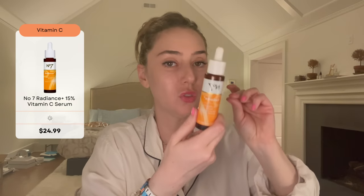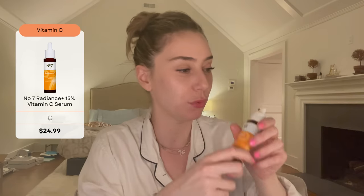Now, the ethylated form of vitamin C is an interesting one, which I have not spoken about in my vitamin C video, and I might do a little update to that video, but it is a very stable and promising form of the vitamin C superstar that we all know and love. So I think it's interesting. It's also one that is stable in water as well as in oil. So an interesting one to look out for.